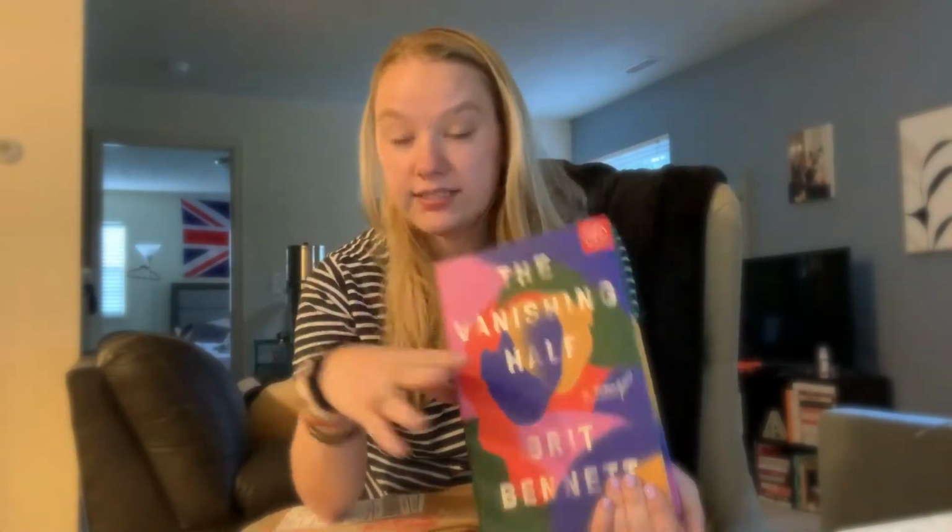So the first one, not from this package, that I got while I was home, is The Vanishing Half by Britt Bennett. We've all heard about this book. We've all heard great things about this book. So it was a book of the month pick that my mom used her book of the month credit for. And then she gave me the book because she has 2 other books of the month that she has to catch up on. So she gave this to me to read before I go and see her next. So there's the first book.